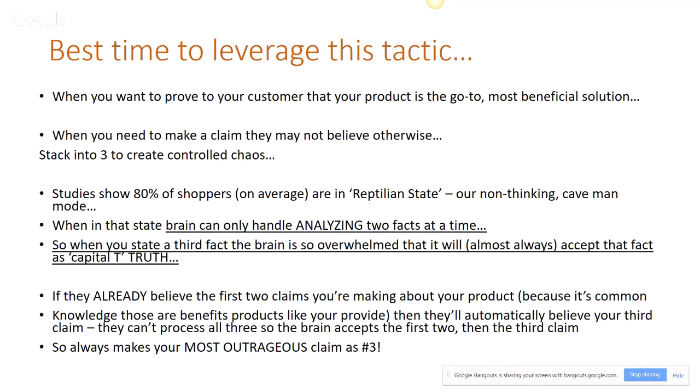So that means we're kind of back in our caveman mode. We're thinking about the very basics of life. When your brain is in that state, it can only handle analyzing and trying to apply skepticism against 2 facts at a time. So when you state that third fact, the brain is so overwhelmed that it will almost always, again, 80% of the time, accept that fact as a capital T truth.